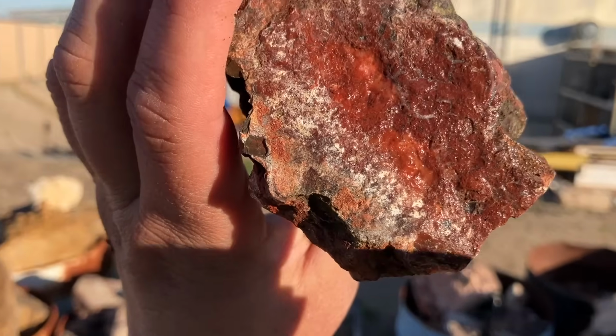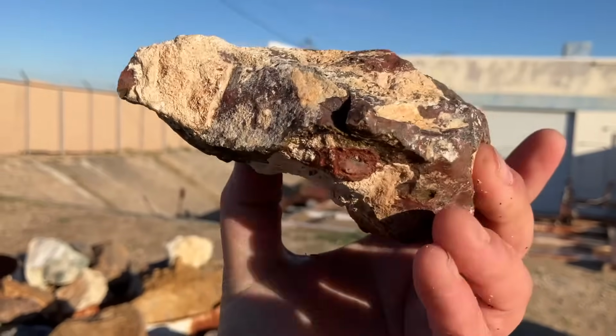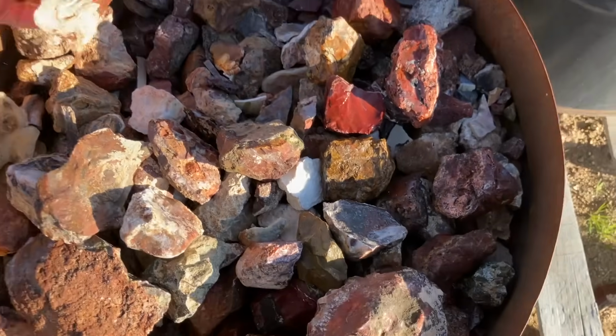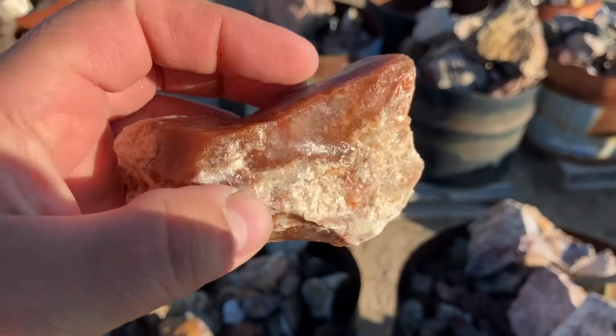It doesn't look like much, but when you get it sliced, you can tell what's really going on in there. Like, this is a pretty nice piece. Here's some common opal from Kramer Junction.